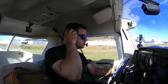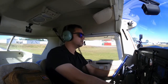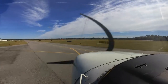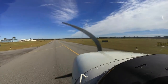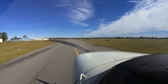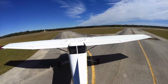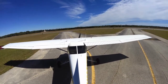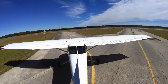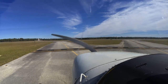Craig Ground, Archer 3918 Mike. 3918 Mike, Craig Ground. Craig Ground, 3918 Mike is at Sky Harbor with Golf, requesting a taxi for a southbound departure. I'd like to set up VFR flight following, if possible, to Charlie Oscar India. 3918 Mike, I have your request down at Merritt Island. Runway 32, taxi via Bravo Charlie. You said you had Golf, correct? Yeah, we're at Sky Harbor. Yeah, I have Golf. 3918 Mike, Roger, go ahead and start your taxi, runway 32 via Bravo Charlie. I'll have your numbers momentarily. Alright, 32 via Bravo Charlie, 3918 Mike.